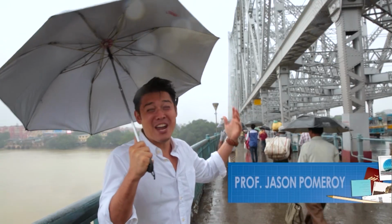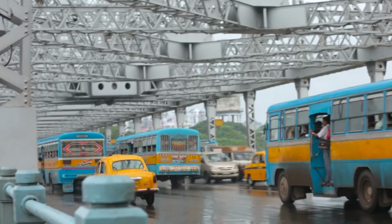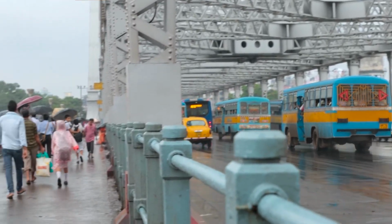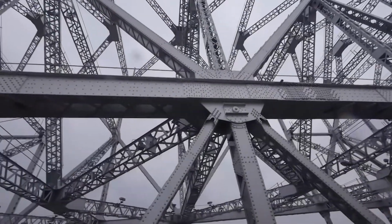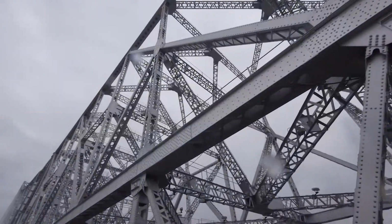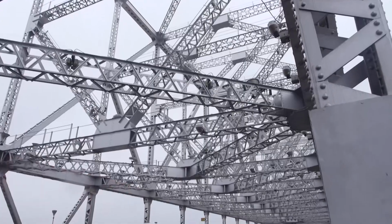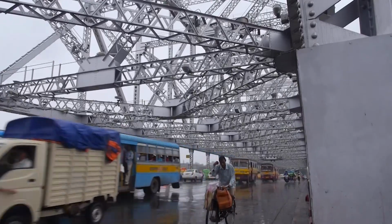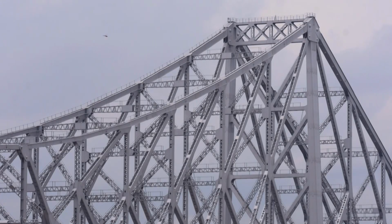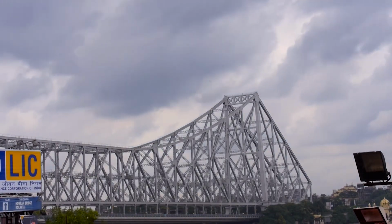This is Howrah Bridge, and this dates to 1943 when it was constructed to link Howrah and Calcutta. It is one of the main thoroughfares, and it's the third longest cantilevered bridge in the world. It really is quite a remarkable structure because it's 705 metres long, which is equivalent to lining up 10 jumbo jets, nose to tail. Howrah Bridge was seen as a farewell gift from the British to the people of Kolkata.